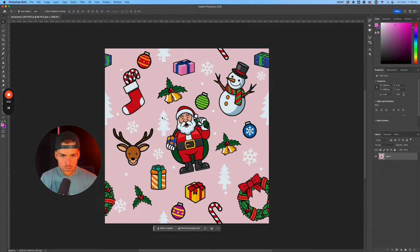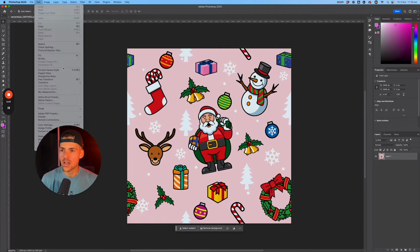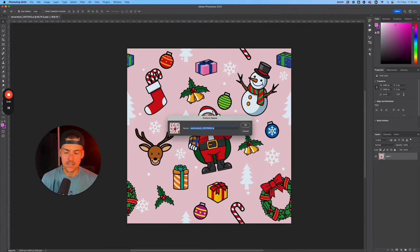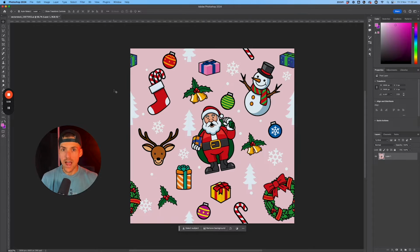Once we're in here, we want to make sure that each side is right to the edge, because sometimes these files have a line of transparent pixels, and you see that through the design. It really doesn't look good. But once we've done that, come up to edit and then go define pattern. Cool, go OK.